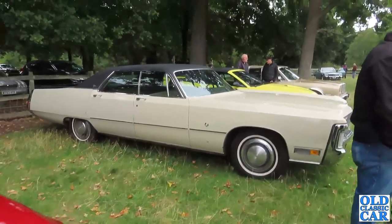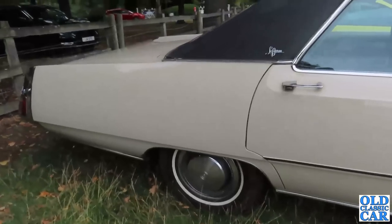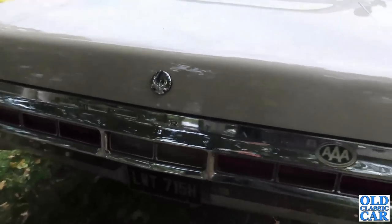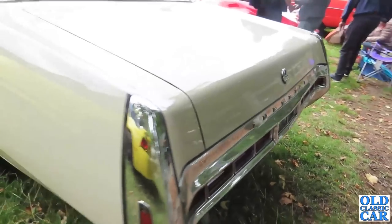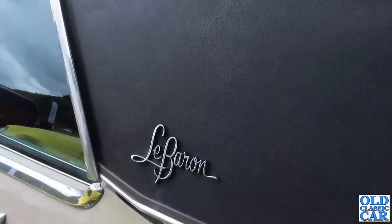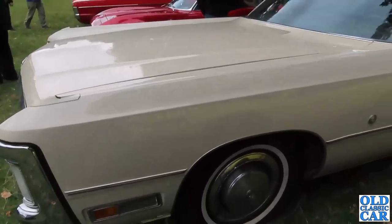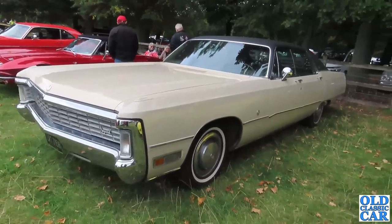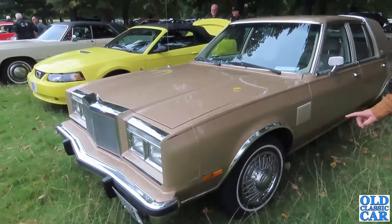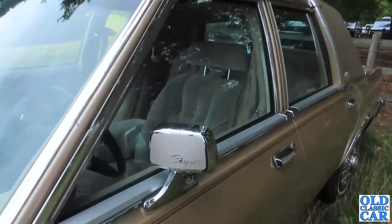And what's this? Now we saw this driving before, we thought it might be a Chrysler. Looks like a really original car, original paint. Imperial. LeBaron. I'm sure that makes it a Chrysler, doesn't it? On the end of the row here, we've got a Chrysler, I think. Is it a Chrysler? Yes, Chrysler. There we go.